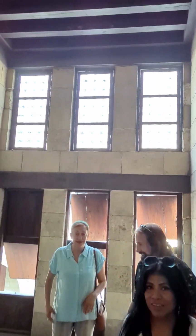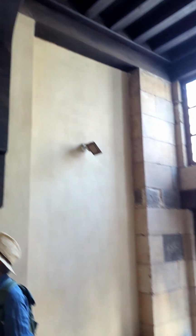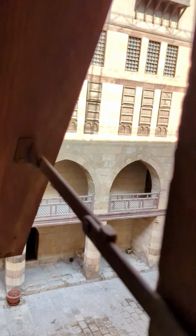Once you are in the unit, you see one height here. So this is one height and there's a stair going upstairs. And then you have the double height of the unit, with all light and higher ceiling extending on two floors. And you look down, you have the Mushrabiya, you have the two other floors and the whole Wikala from here.